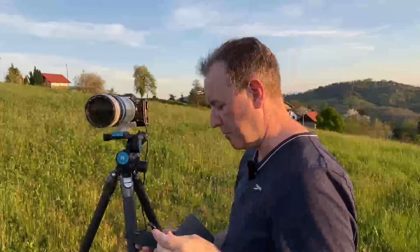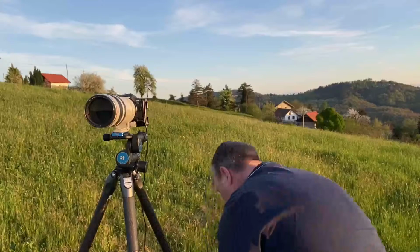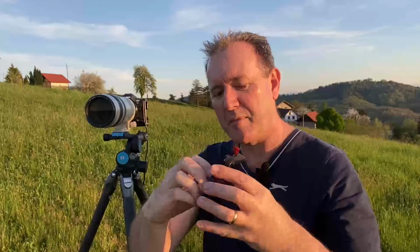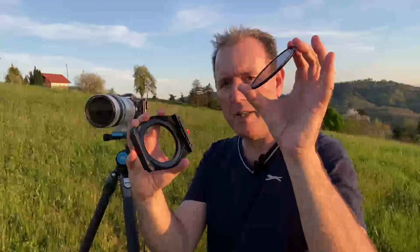Now the other thing is, if I really wanted to, I could also use this on the end. Now you might get vignetting problems when you start doing this. I haven't tested it properly myself yet. And you're certainly probably not going to be able to use it when you go wide angle. For example, you won't need this magnetic filter there.